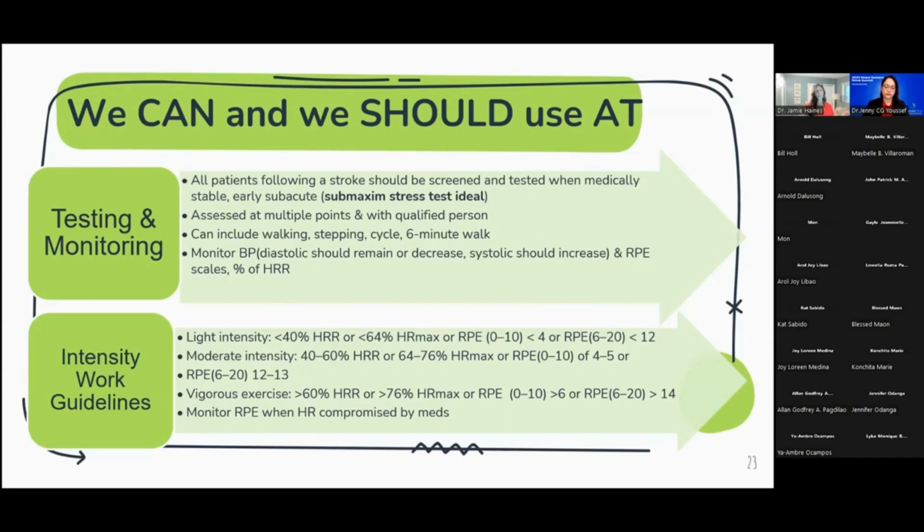There are some intensity work guidelines here. So if you're unsure, always start conservative. Start with light intensity, see how they respond, and gradually work up. You're all incredibly talented therapists, so you need to use your clinical decision-making on where you're going to start, and then have that documented with a really good rationale. So I've given you some intensity work guidelines there. In my practice, we use a 1 to 10 RPE scale. The 6 to 20 is sometimes confusing for people, so I've given you both from this document. Looking at 0 to 10, moderate intensity is 4, 5, 6, and vigorous intensity, above 6, is what we're looking for. And then always monitoring RPE, because that will help the patient, something they can use at home when they are looking at their own exercising at home. They can start thinking about that at home.